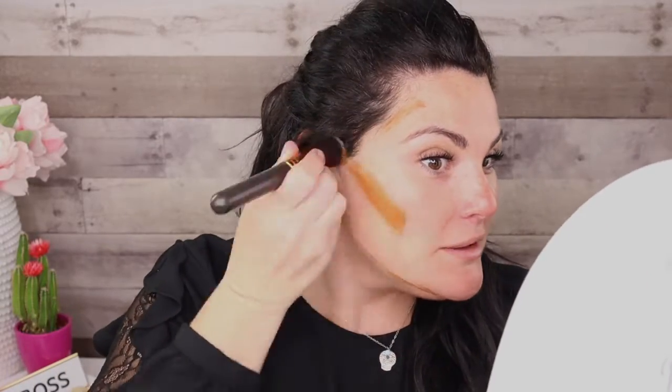Okay, back to this. I'm going to do a little here, a little here, a little here, a little here. I know it kind of looks crazy. I'm going to take some type of brush that I have here and just really blend it out. For me, this contour, I want it to just hit the edge of my cheekbone and here. This, just get rid of it.